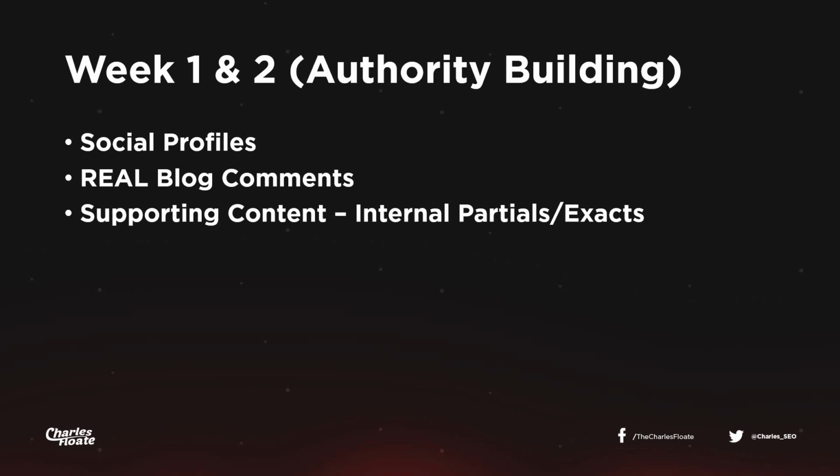And next up, I also want to put supporting content straight into place. Supporting content not only helps your topical relevancy to help your money pages rank better, but it also gives us ways to spread your link building across the site. Unfortunately, you can't be building all of your links to your money pages, especially if it's a brand new site, because you're going to end up getting over-optimization penalties or sandboxes, which is going to cause problems.